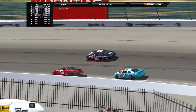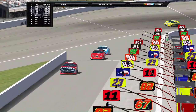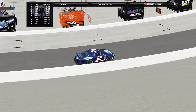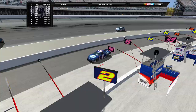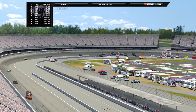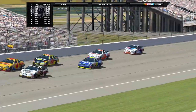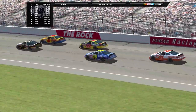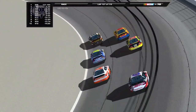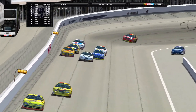But it looks like green flag pit stops are about to start here as Dale Jr. and Jimmy Spencer are on pit road, as well as Rusty Wallace. He's headed into his box right about now. So I'm going to wait for Rusty to make his stop and see where he comes out. Meanwhile, Jimmy Johnson is coming around, going to try to lap Rusty here, but he's got lap cars in front of him slowing him down, so I don't think that's going to happen. Yeah, it does. He comes out just ahead of Rusty Wallace.